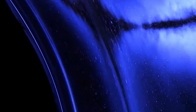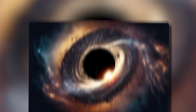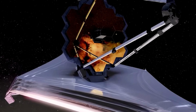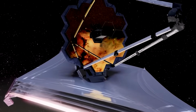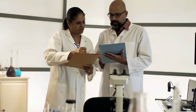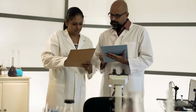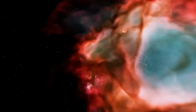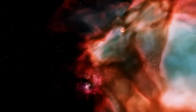Could black holes be more than cosmic graveyards? Might they serve some deeper purpose in the structure of the universe? Perhaps as engines of transformation or gateways to something beyond? Theories that were once relegated to the fringe of science, such as black holes being portals to other dimensions, or perhaps even to other universes, now find themselves energized by fresh observational data.